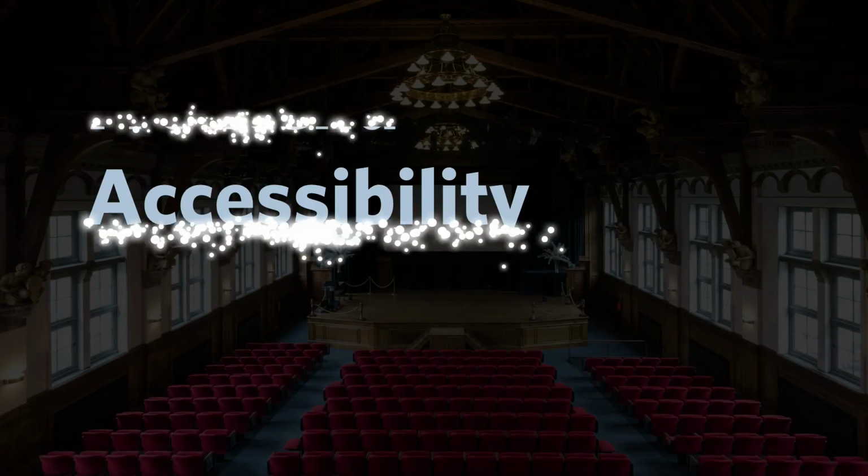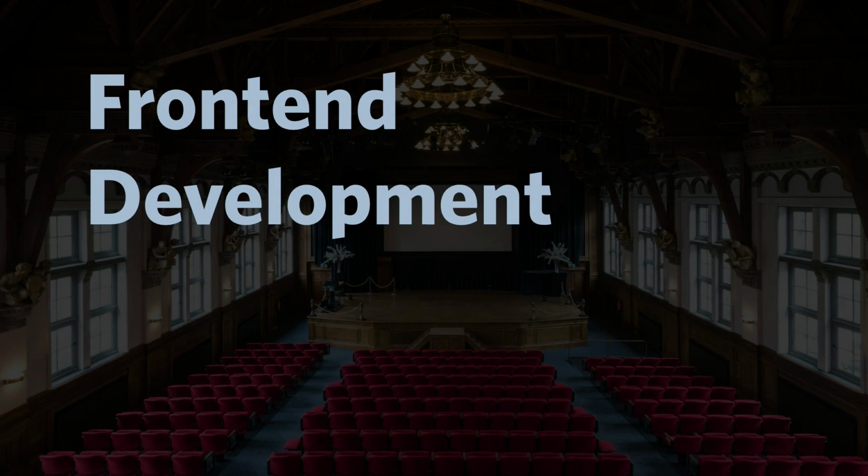But remember when I said this was about accessibility, well, it was about front-end development all along, because this is part of our job. These are not things that an accessibility expert should be fixing. These are things that come with responsibility that we have as developers and as designers. And it's all these tiny things that add up to a more accessible website.